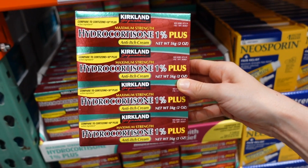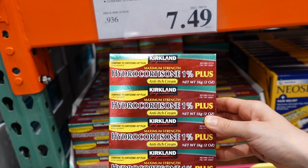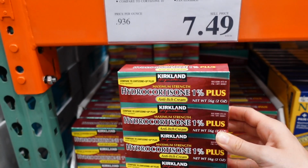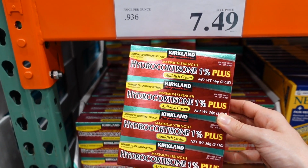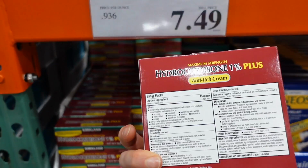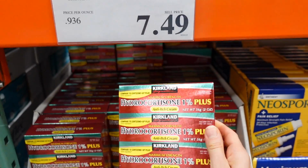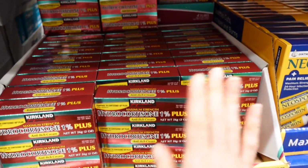I'm here in Costco, $7.49 for 4 2-ounce tubes of 1% hydrocortisone cream. This is good if you get a bug bite like on your arms or legs to stop the itch, but 1% hydrocortisone is really, really weak. However, I caution against applying this to your face.